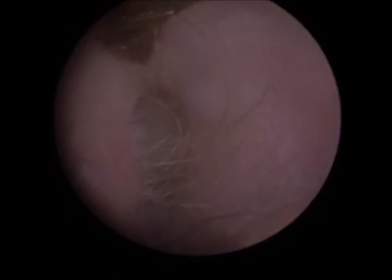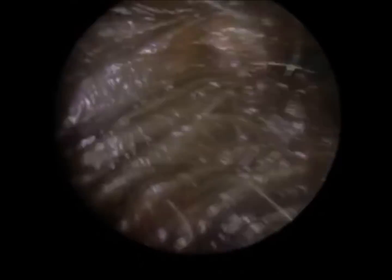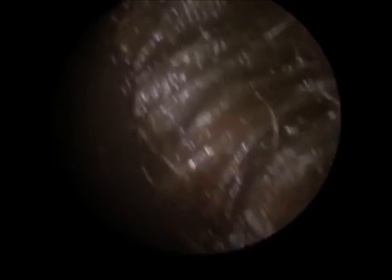That is a long piece. You can see all the skin that's wrapped around the wax. I'm sure that one was wet. It probably sounds different. Looks like a beetle almost. Yeah, is it? That is huge.